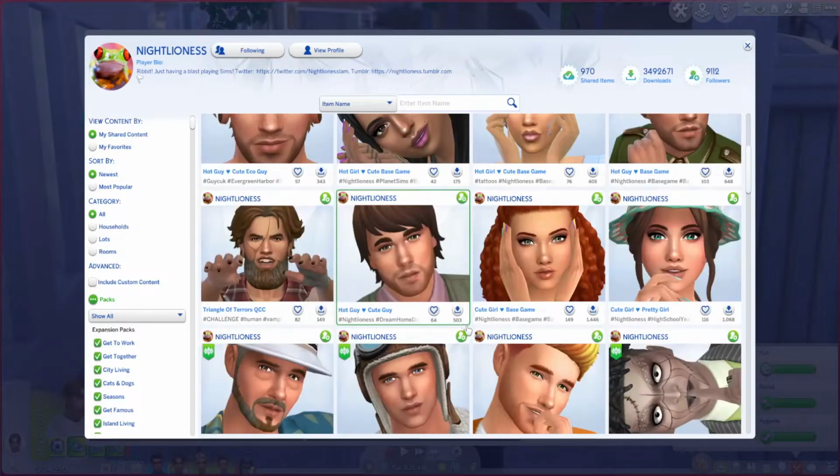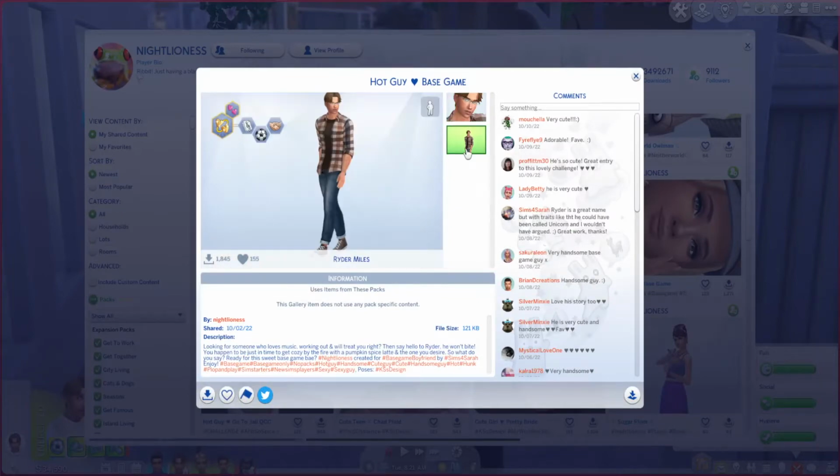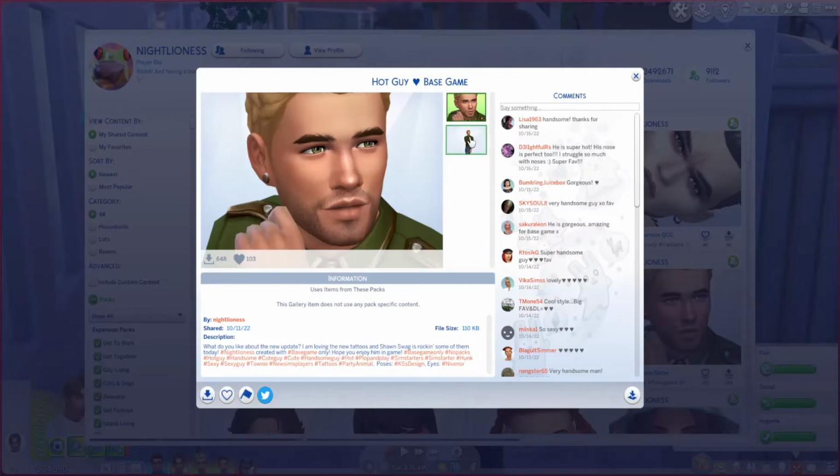Okay, let's... this one. So this is Miles. As you can see, his name was originally Ryder Miles, but I changed it because heaven forbid I ever keep a sim's name the same. So, that is Miles. And then I want to kind of draw your attention to this guy.